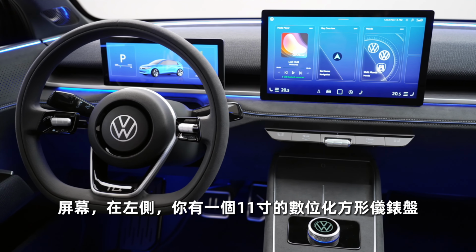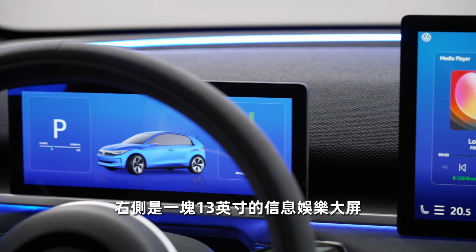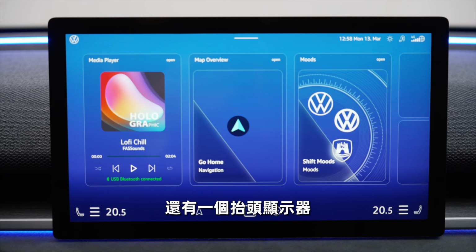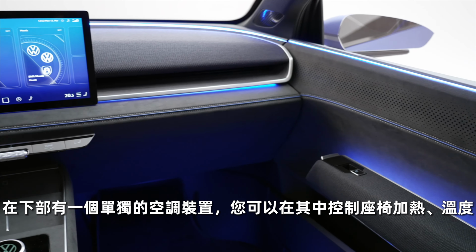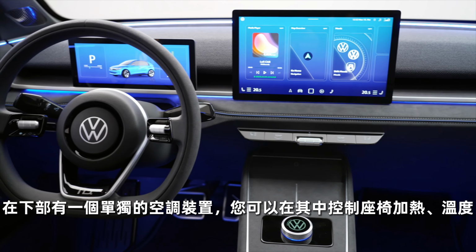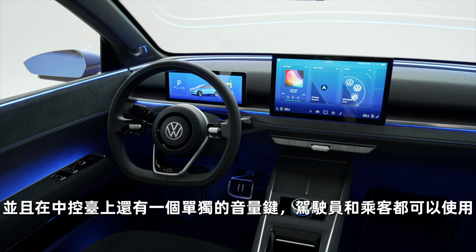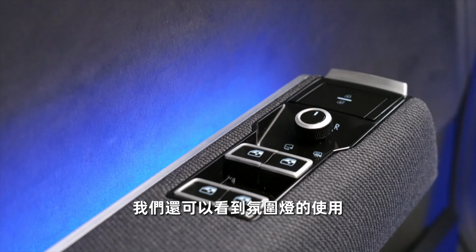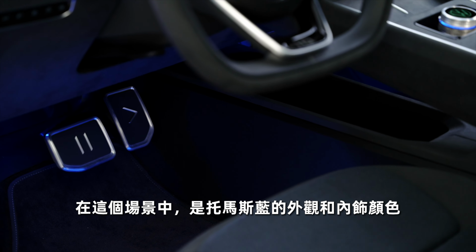As for the screens, on the left side you have 11-inch instruments, digital, square styling. On the right side, 13-inch big infotainment screen. And you also get a head-up display. The gears are being shifted with the right stalk column behind the steering wheel. And you will also have a separate AC unit in the lower part where you control the seat heating, the temperature, and also with a separate volume jog in the center console, which can be accessed by the driver and also by the passenger. We can also see the use of ambient lighting, in this case then the blue styling, fitting overall to this Thomas Blue exterior and interior.